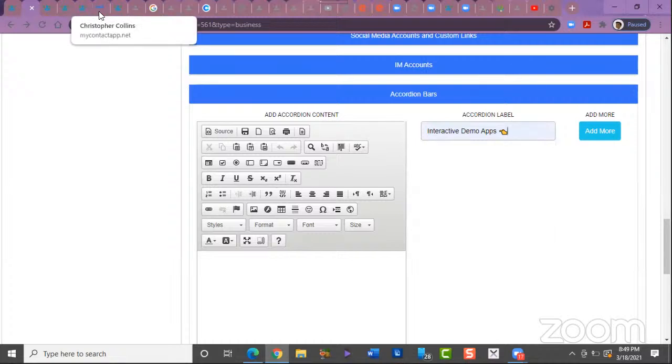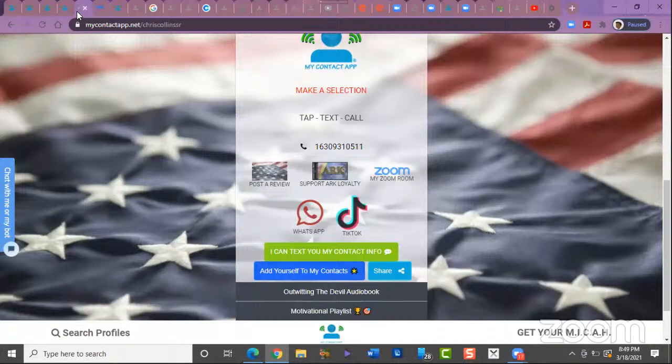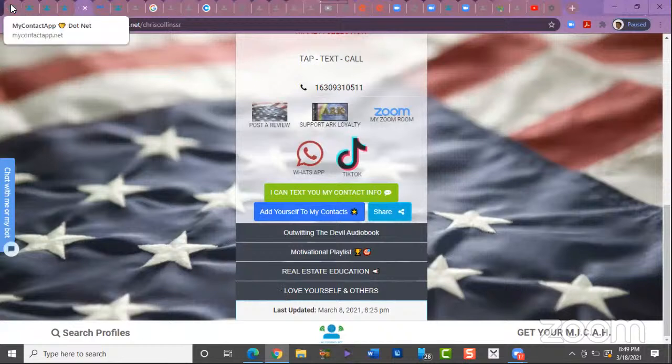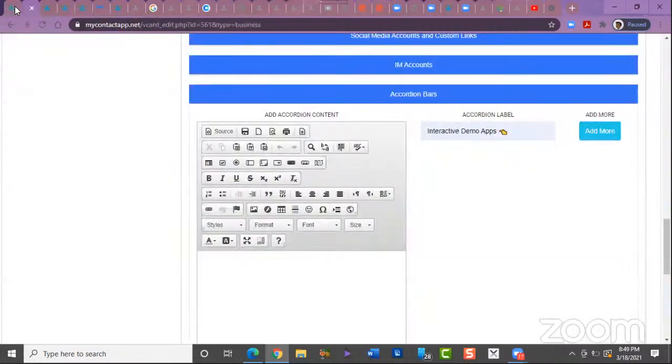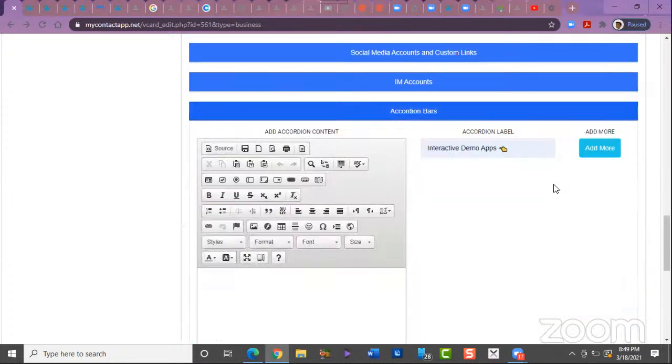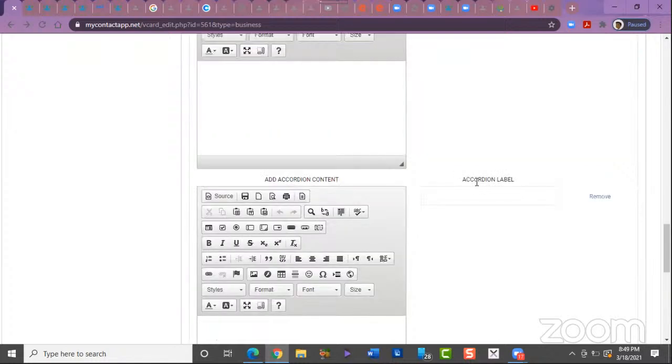But it won't open anything. So here I have words, but I have no information in the box, so it doesn't open. I gotta move you over here. See, there's nothing in the box. It won't open. It will just show this. Oops, we're gonna add another. You can keep adding accordions as much as you want. We're gonna add something else here.